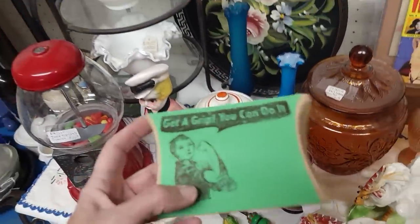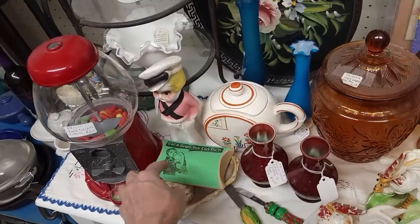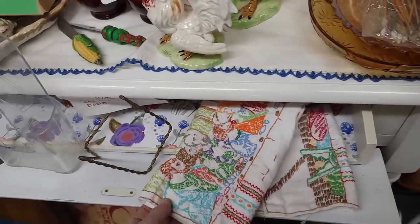Look at this piece. Ooh. Get a grip. You can do it. I think that is not very old. Rosie the Riveter is quite a popular character. Finding original stuff with her would be really cool, though.